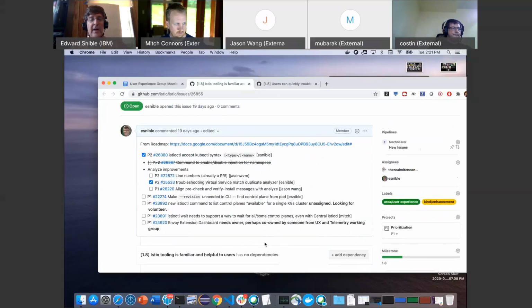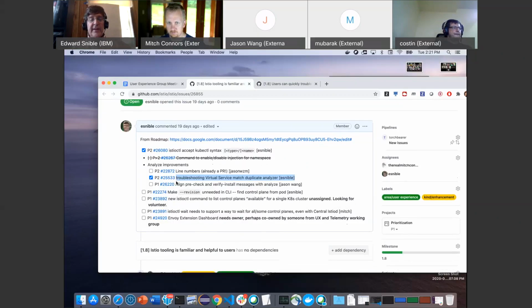Excellent. Okay, I have written, and it's merged, the virtual service match duplicate analyzer, which is nice. It both reports duplicate matches and matches that are dead because a previous match took care of them. So that should be interesting and gives us some informational messages rather than the warnings. And Jason, we have this alignment of messages. How's that? Yes, I think so. We have the PR, and I think right now it needs to rebase. I will rebase that and work on that. I think the PR is there already.